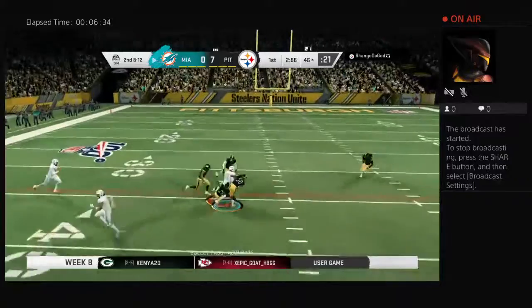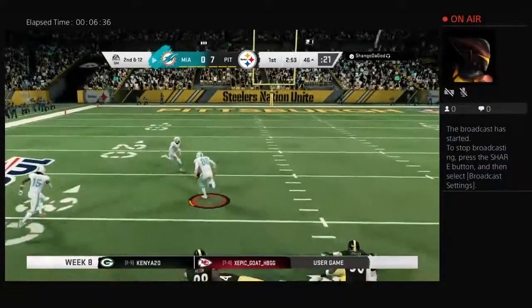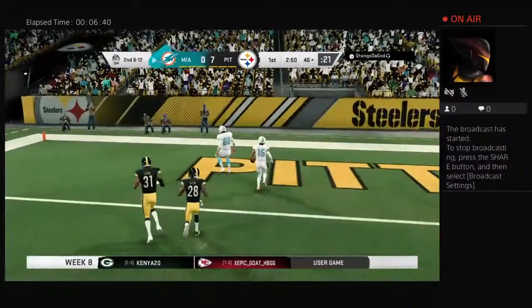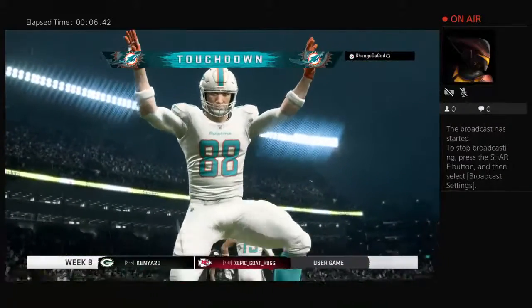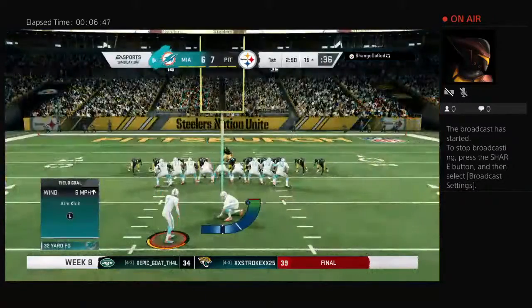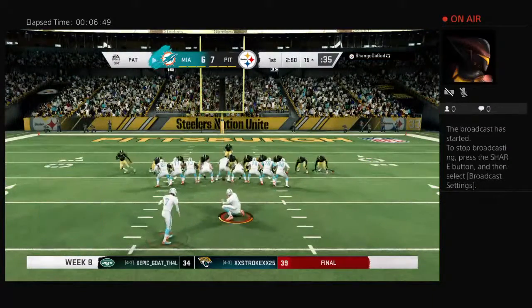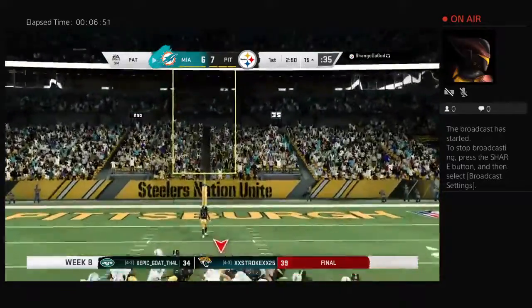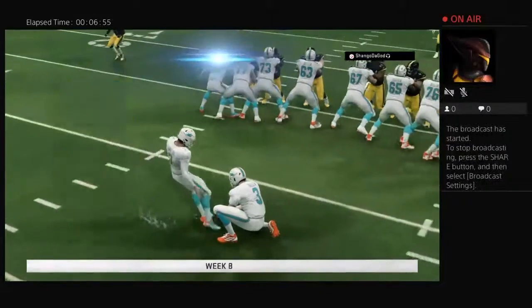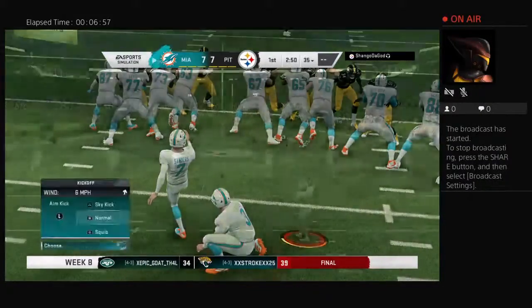On 2nd and 12, Fitzpatrick. That's caught by his big tight end, Mike Gesicki. And all the way in for a Miami touchdown. Mike Gesicki, his 2nd touchdown on the season, as his guys are on the board here in this first quarter. Extra point up and good by Sanders, and we are tied at 7.